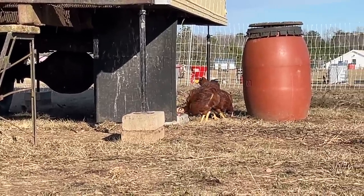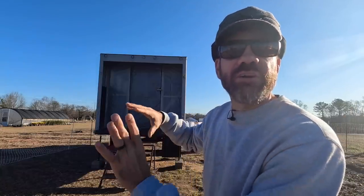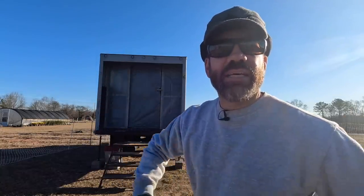Now, I'm gonna put all their feed and water down here to entice them to come out. And then later today, probably late afternoon when the sun's still up, my plan is to put their feed and water up here on the trailer. What I'm hoping that does is entice them and teach them to go up into this egg mobile in the evening times and roost in here. That is my plan, and fingers crossed it works. I got a good feeling about it.